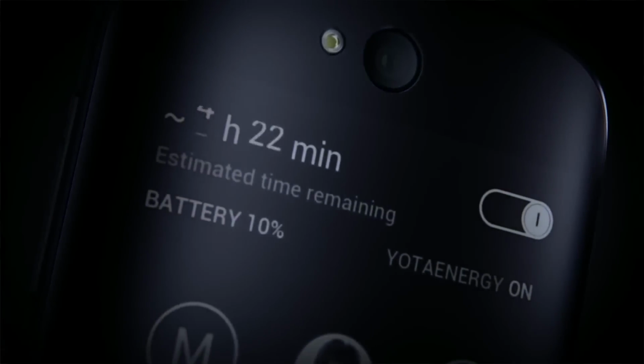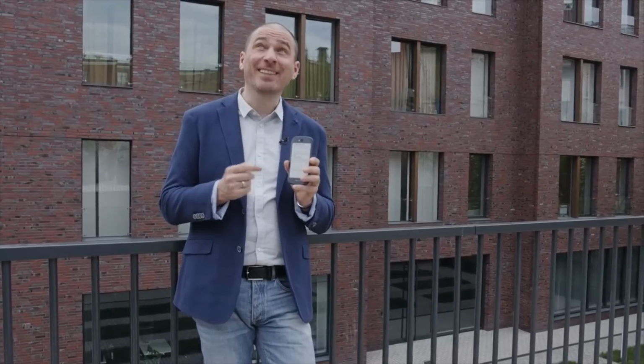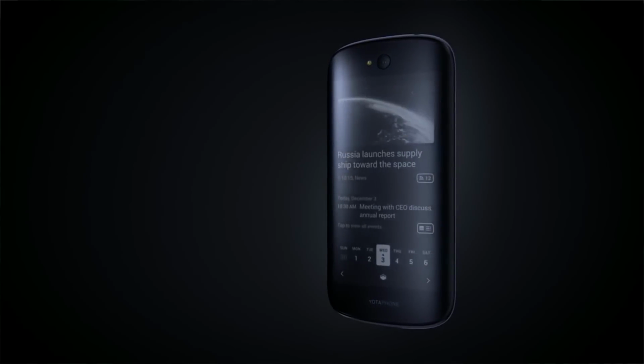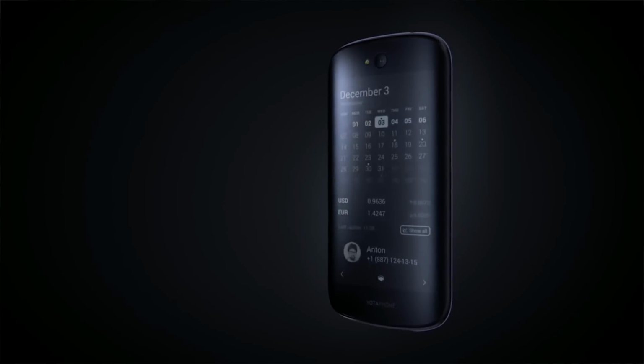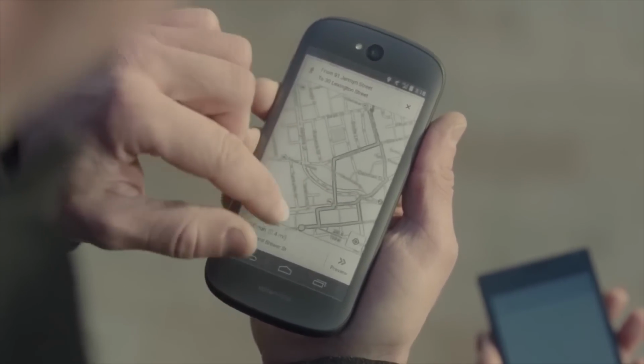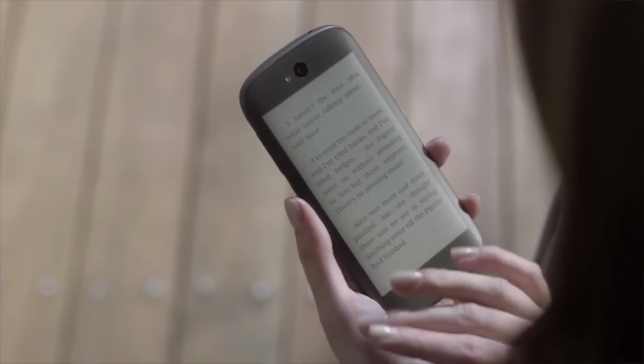It doesn't waste battery power and is legible under sunlight. All information you need is available to you just at a glance. And this screen can even act as a nice photo frame. Plus, the electronic paper display doesn't hurt your eyes and it's perfect for reading.